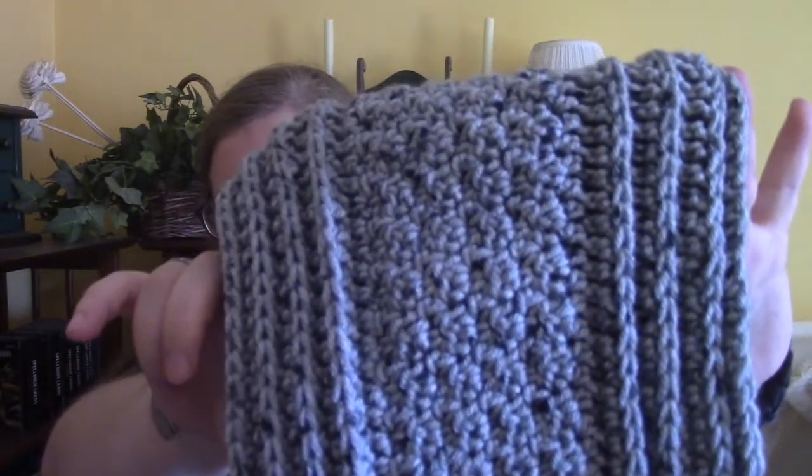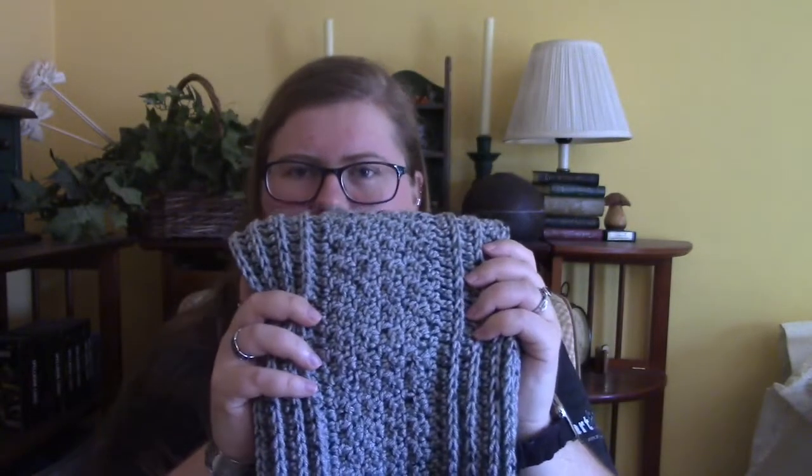This was made in, I love this yarn from Hobby Lobby. It's like a speckled gray. So it's kind of a mid-tone gray with some black speckles in it. Unfortunately, I don't remember the color name, but it would be great in any color.